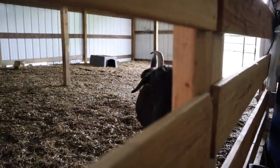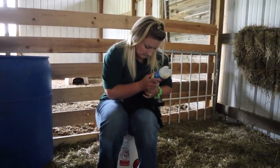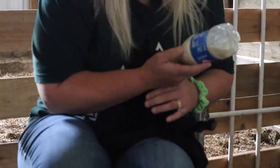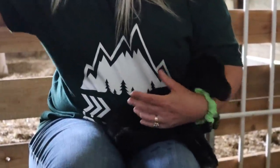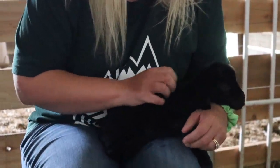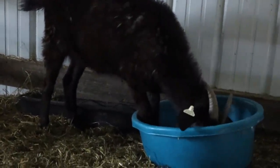Well, these other goats are starting to come check out everything. You eating? Not yet. Maybe it's ready to take a nap again. I think she's got to wake up. Mom's over here munching on some grain. And we got that alfalfa.